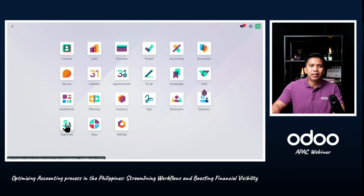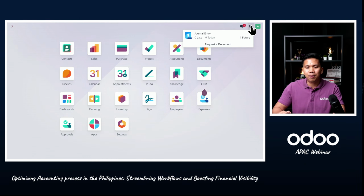So, this is how the Odoo database looks like. As you can see, meron tayo ditong iba't ibang applications. And on top, andito yung mga applications na suggested by Odoo na gagamitin for eExperto. So, dito naman, meron tayong activity clock. So, pwede natin itong gamitin para matrack yung activities natin. Let's say, how many ba yung activities natin na delayed? How many ba yung planned for the future or planned for today?